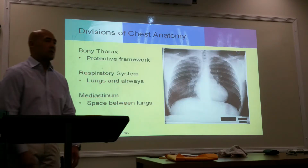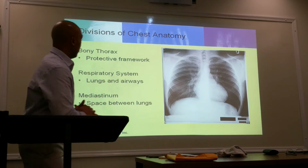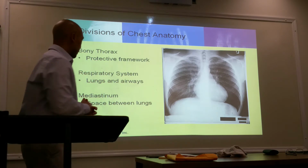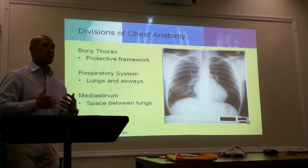Okay. So again, we'll talk about the chest anatomy for today. The chest is broken up into 3 different divisions. We've got the bony thorax, which provides a protective framework, the respiratory system, and then the mediastinum.